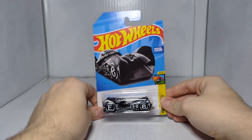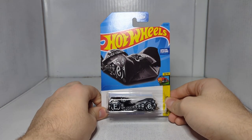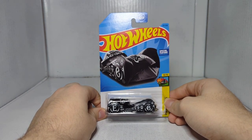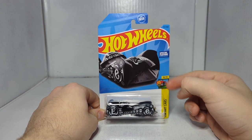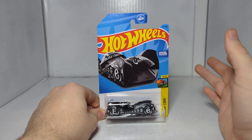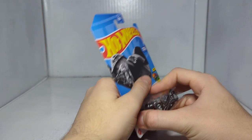And we got one more to go, which is car number 10 of 10, the final one we're going to look at in today's video, which is Cloak and Dagger with the Dia de los Muertos paint job, which looks really, really cool. I love this. This is so cool. Cloak and Dagger, as you can see, also has a special feature, and it goes with the name of the vehicle. So let's open it up, shall we? The final car for today's video.